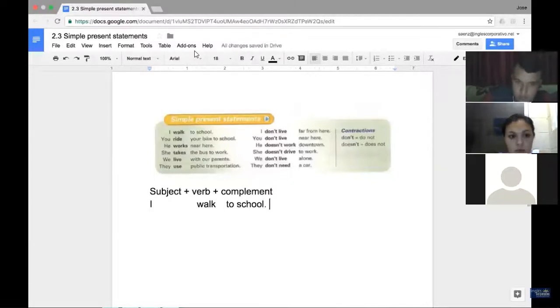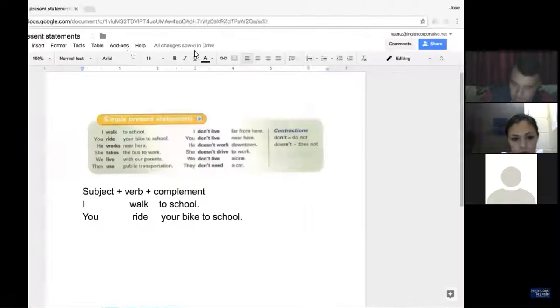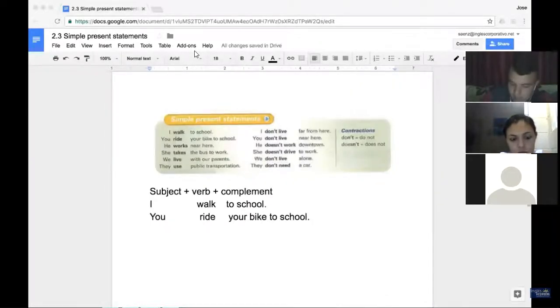Let's take a look at our next example. You ride your bike to school. You is the subject. Ride is the verb. Your bike to school is the complement. There is a particular rule that I would like to explain as well, and that has to do with the third person. First of all, whenever we refer to the third person, we're talking about he, she, and it. So the rule is, in the simple present, whenever we make statements with the third person, we will add an S to that verb. Let's take a look at that particular rule.